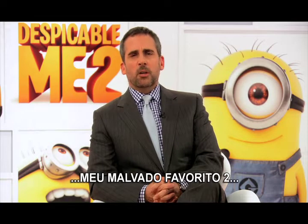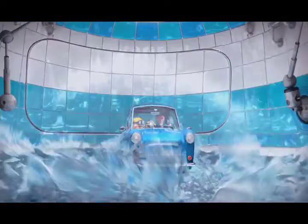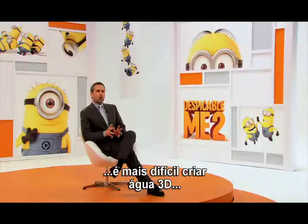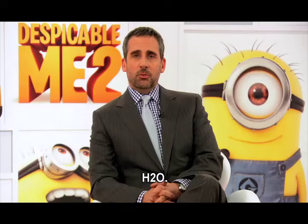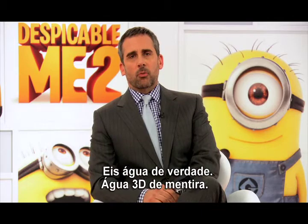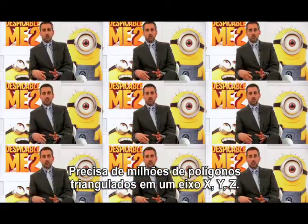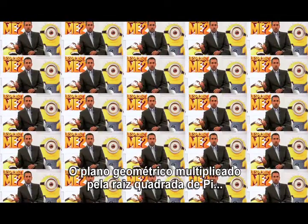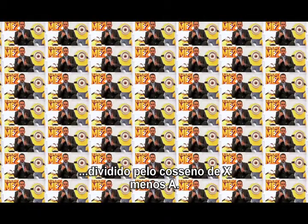But by far, some of the more challenging aspects of making Despicable Me 2 were the visual effects, such as the water scenes. I mean, it is harder to make fake 3D water than it is to make real water. H2O. Boom. You got real water. Fake 3D water? Okay. It takes millions of polygons, triangulated across the XYZ, the geometric plane, multiplied by the square root of pi, divided by the cosine of x minus a.